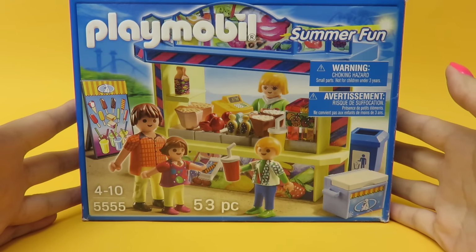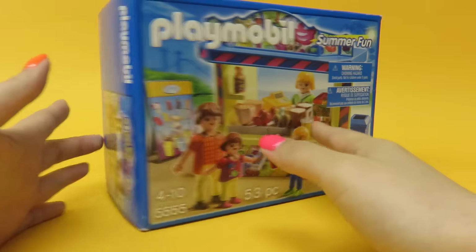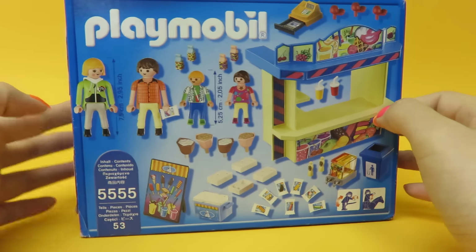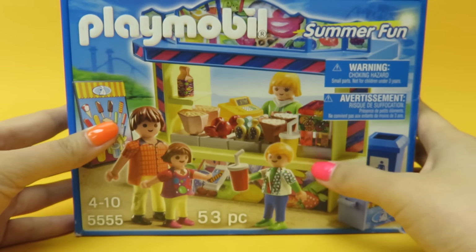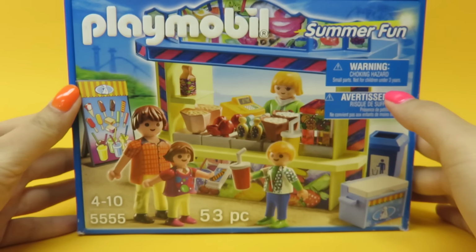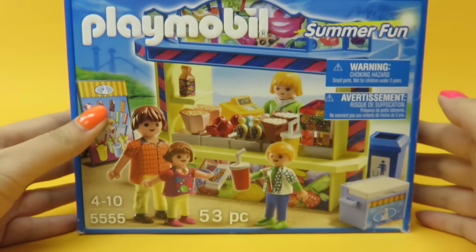Here we have a Playmobil Summer Fun playset. And this looks like an ice cream stand with different items and figurines. Why is it called a Summer Fun playset? Well, because it's more common to find an ice cream stand during the summer, right? Well, you can still find an ice cream stand in the winter, but not as common. So that's why it's considered summer.